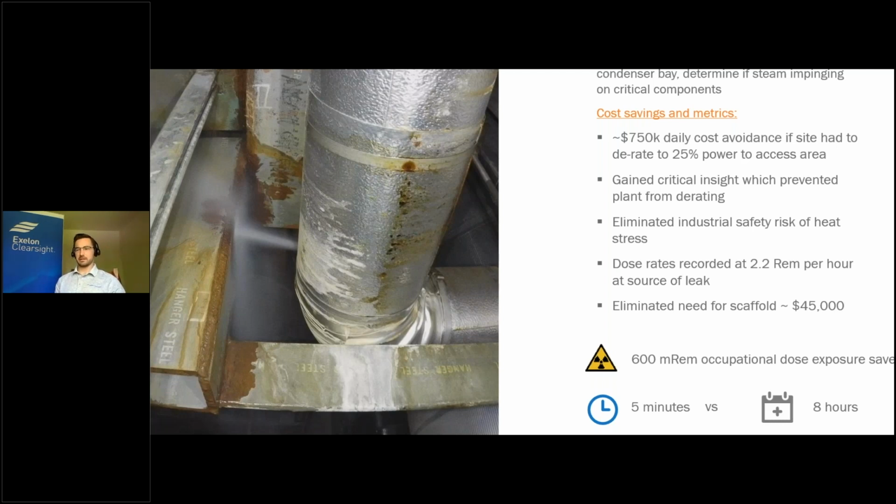But if it was not impinging on a critical component, they would be able to stay online for an additional 2 months until their scheduled refueling outage and then fix the issue at that time. So we were able to fly the Elios 2 very close to the steam plume, as you can see here, and determine that it was not impinging on a critical component. It was impinging on a non-critical steel hanger and enabled the plant to stay online. So it's estimated that a plant loses $1 million per day of lost revenue due to being offline.